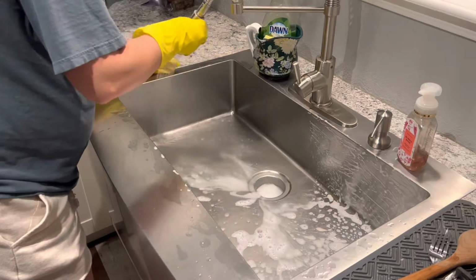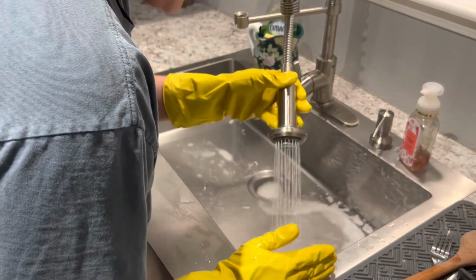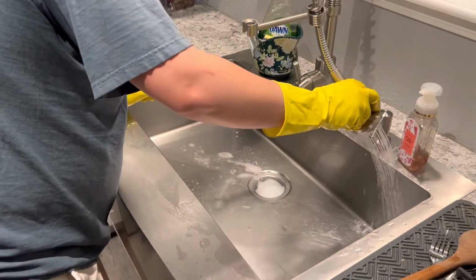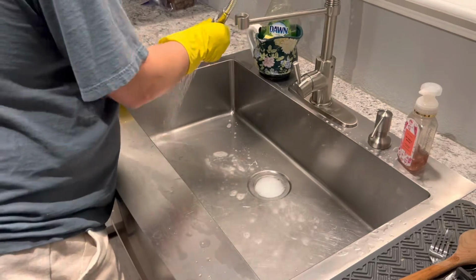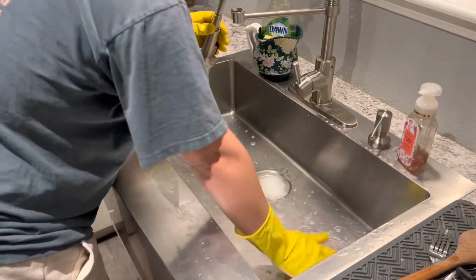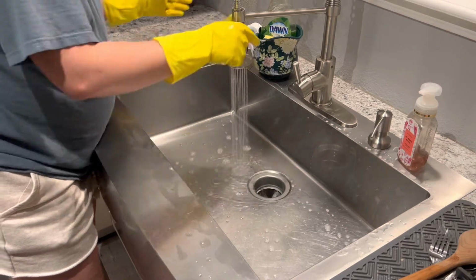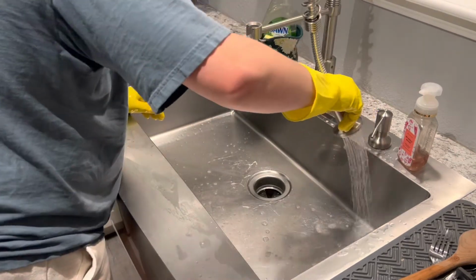I'm gonna rinse everything down, run the garbage disposal again to make sure absolutely nothing is left in there. We don't want odor coming out all night from there. And then I'm going to spray the entire sink down with half water, half vinegar, and wipe down all the spilled water and stuff on the outside, so it's sparkling, shining clean.